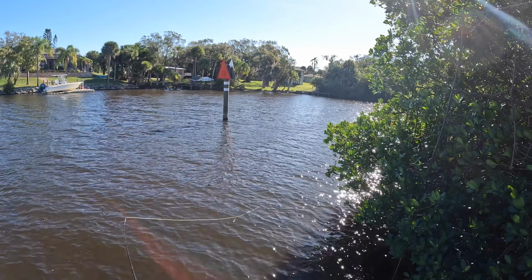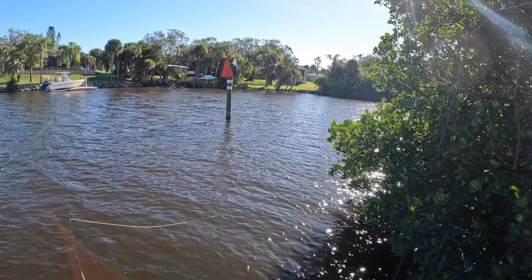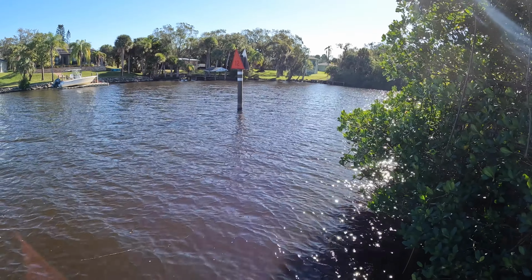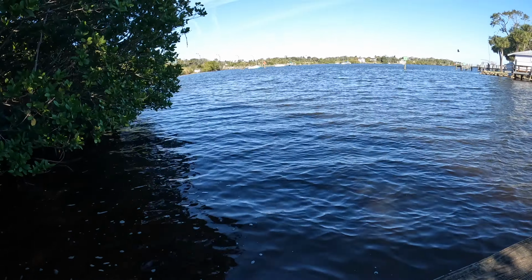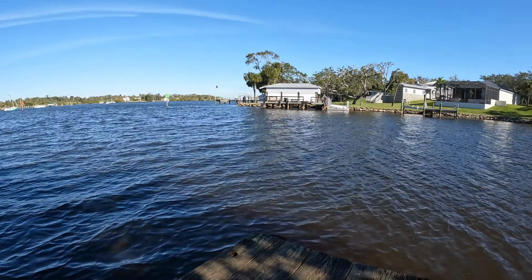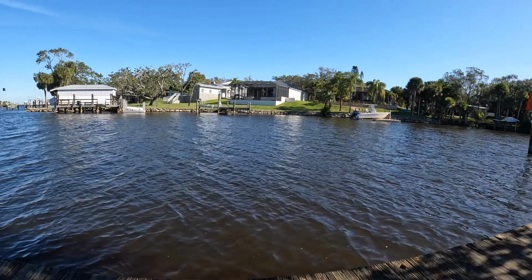Well, that's about it for this trip. I really don't know the area all that well, and I don't really fish Florida all that often. But it was really good getting out there, and I enjoyed it quite a bit. Hopefully I'll be back and have opportunities at catching more fish.